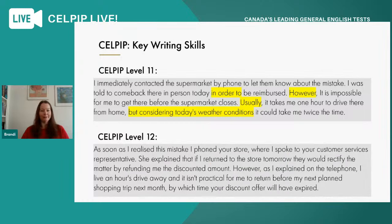Your level 12, let's have a look here, just to compare. I'll maybe read this one out loud, just because there's a couple of words that might be tricky. We've got, as soon as I realized this mistake, I phoned your store, and I spoke to your customer services representative. She explained that if I returned to the store tomorrow, they would rectify the matter by refunding me the discounted amount. However, as I explained on the telephone, I live an hour's drive away and it isn't practical for me to return before my next planned shopping trip next month, by which time your discount offer will have expired.